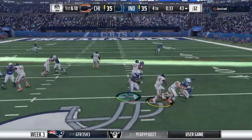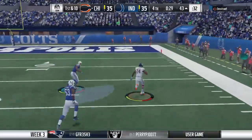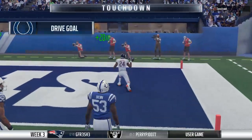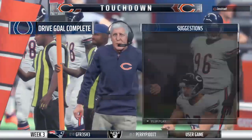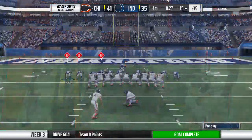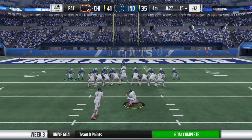On first, they go right back to Howard. There he goes inside the 30. And that's a touchdown as they've broken our tie here in the final minute of the fourth. I don't know how many more of these my heart can take, my man. I just don't know. Another big touchdown late in the game.